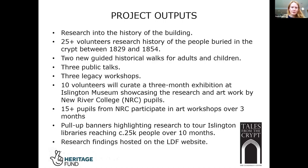We were also supported by a number of volunteers who helped us actually then turn the stories received from the research into an exhibition at Islington Museum. And sadly, this obviously had to be shut down due to COVID-19. And the exhibition has now relocated to the Cloudesley Centre and is manned by volunteers on Saturdays. And that will be open then on Saturday mornings through till the 28th of November.